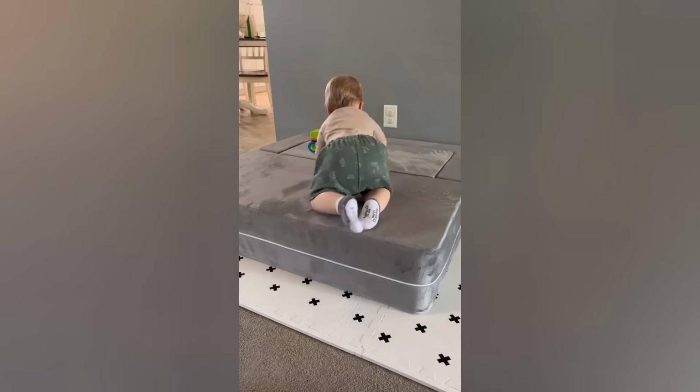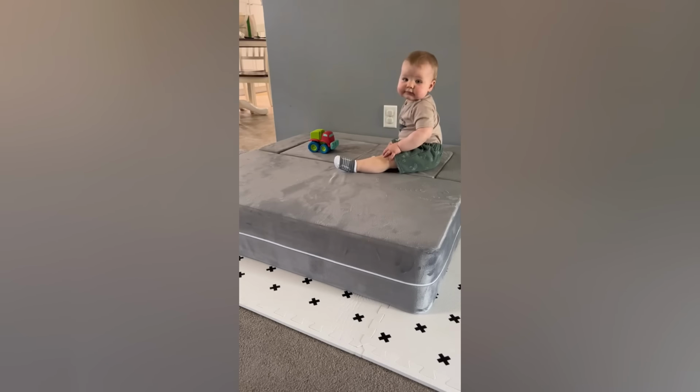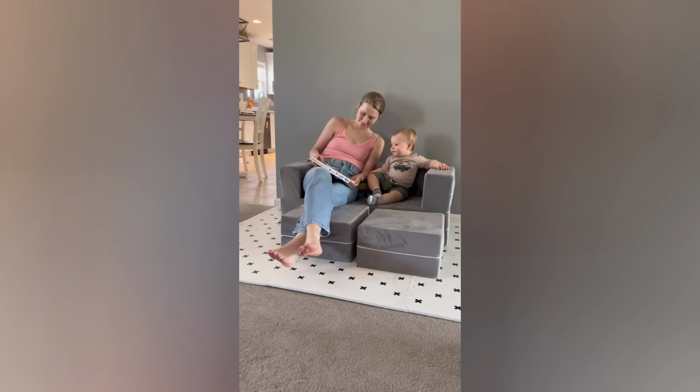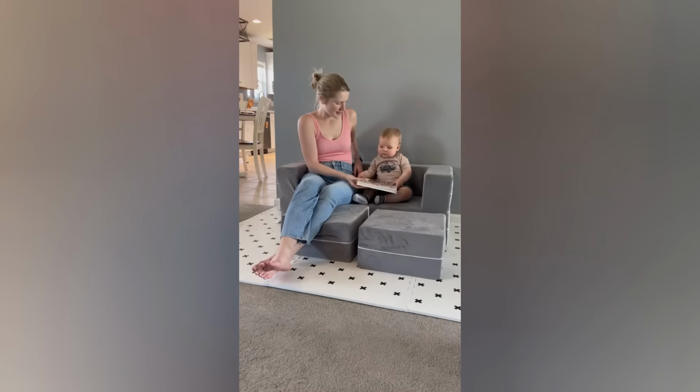He loves to vroom vroom his cars all over it, and the covers come off and are machine washable. He loves to sit here and for me to read him books on it, and this is one of those purchases that I would absolutely get again and again.